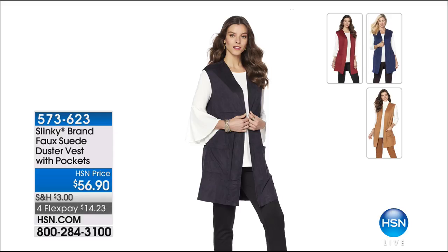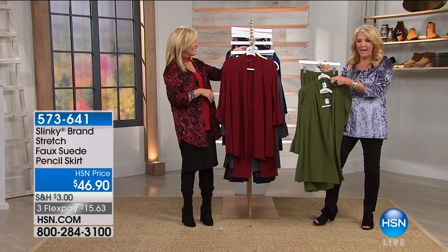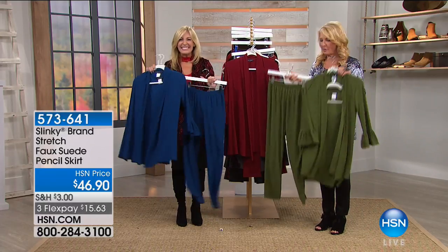And also the cutest skirt. Oh my gosh, I love this suede skirt. Here it is, again, faux suede stretch skirt, that great pencil styling. I think Jackie does her pencil skirts better than almost anyone out there, and three flex pays on that. So Miss Jackie, I know we've got to wrap it up. Again, stay on the line, do not hang up, go to hsn.com and stock up.